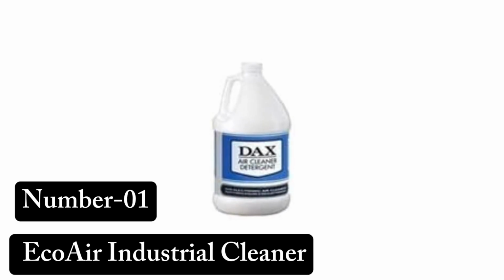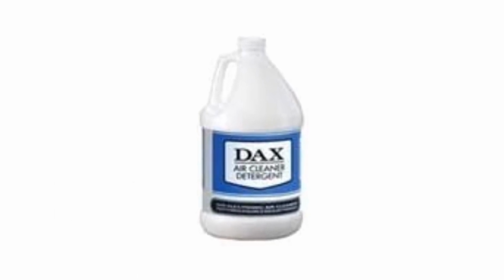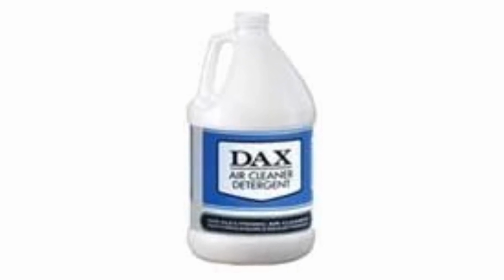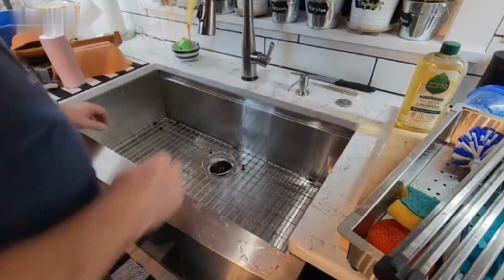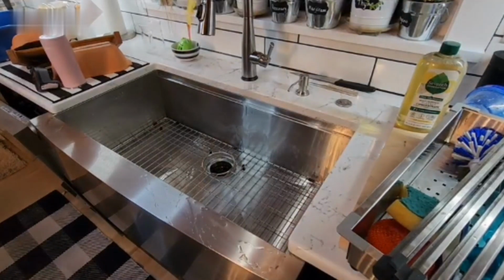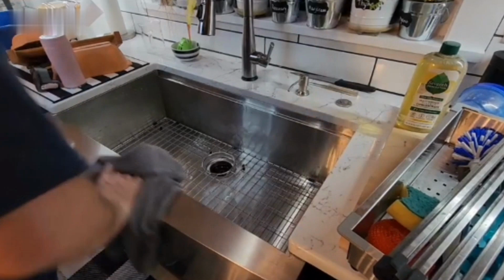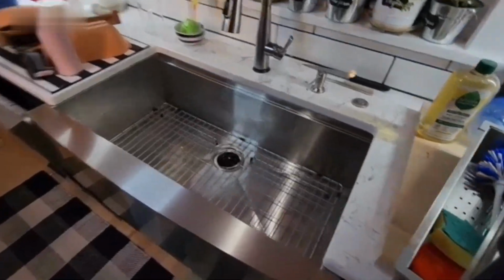Number 1. EcoAir Industrial Cleaner. EcoAir offers powerful cleaning solutions for industrial spaces without harmful chemicals. Perfect for cleaning machinery, floors, and surfaces, this product is biodegradable and safe for both the environment and your workforce. Its non-toxic formula ensures air quality remains high in the workplace.